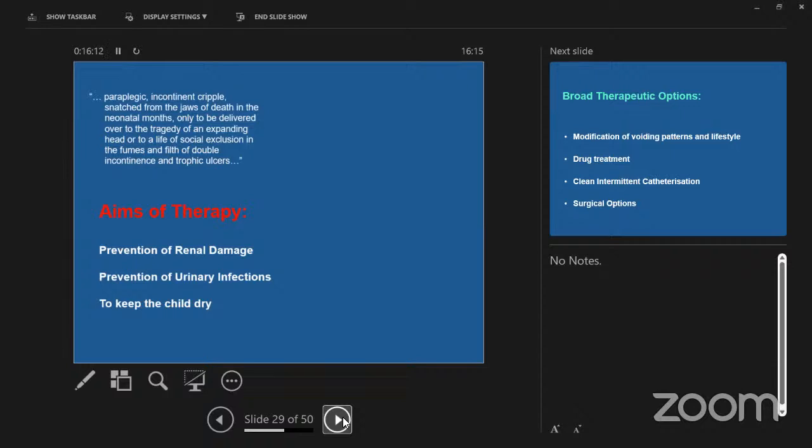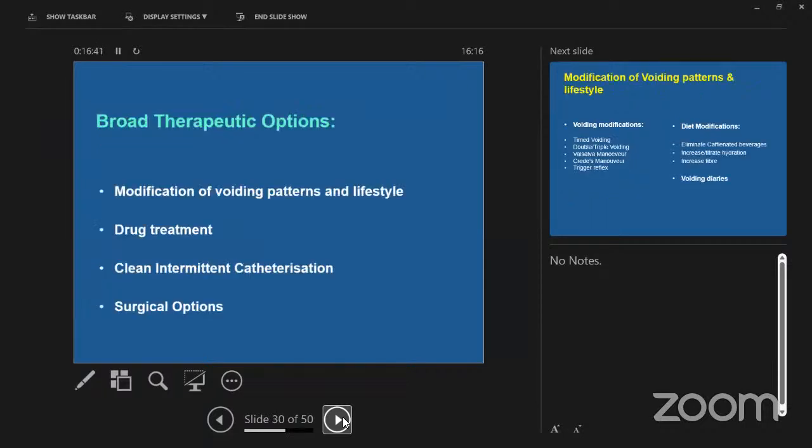Now, it's very sad, but in a lot of our centers and small towns today, this is still the condition of children with spina bifida. They are still children whose urinary problems are not adequately dealt with and who are leading lives of isolation because of restricted mobility and incontinence. So the aim of therapy is, of course, to deal with this large social problem of keeping the child dry, but also to prevent urinary infections and prevent renal damage.